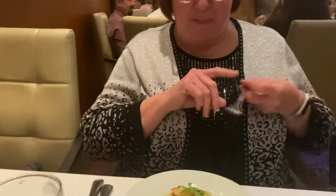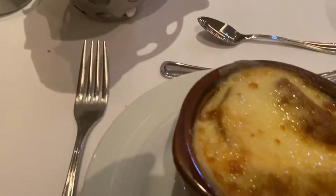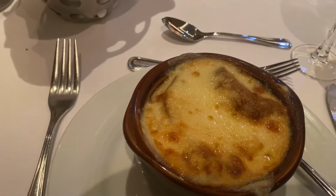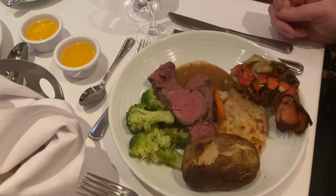Jin Jin's on her second appetizer. What's this one? Shrimp and potato salad. A shrimp potato salad. And my second appetizer is the French onion soup. Looks good. We all got the same thing. Oh, that's your bread.